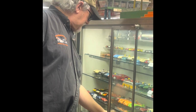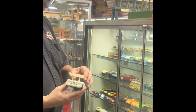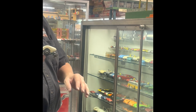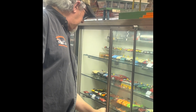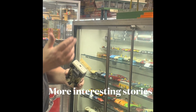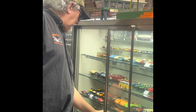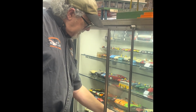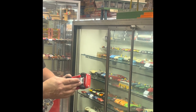Then we have, well, I guess we have to show the cops. Here's the ESO with the working wing. Here's the, I think one run and most of these broke. Yeah, absolutely. But they're really popular. There's a Lola T70. Oh no, that's a Ferrari.